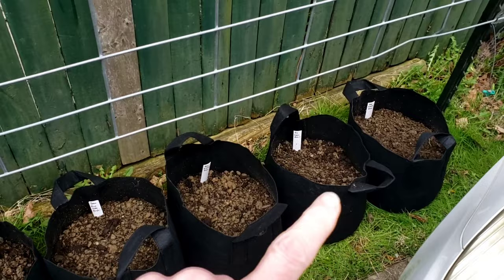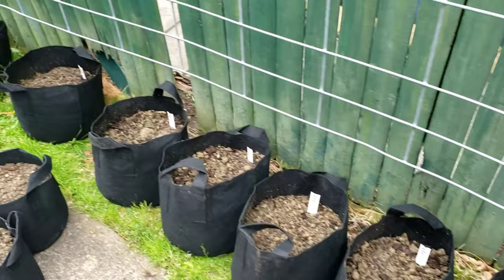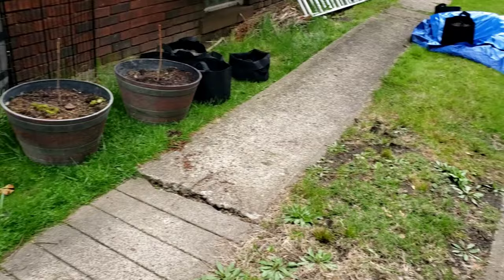So yesterday after they drove away from dropping the soil, I spent a lot of time just hoping the raindrops would not fall and putting a lot of that soil in all of these grow bags. And I still have a lot of soil left, but I have some low spots in the yard that I can fill up with that, or I'll get some more grow bags.